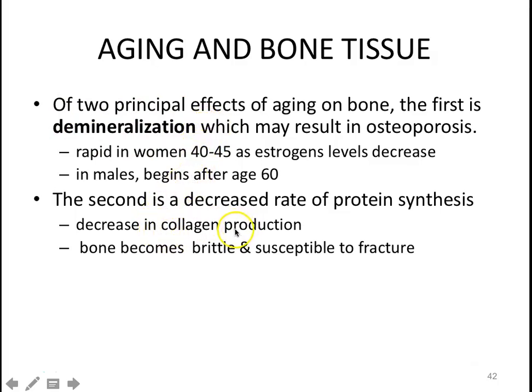Also, like everything else in the body, you're just not producing things as quickly as you once were. So you're decreasing your collagen production, which means that bones become brittle and more likely to fracture if you hit them or if you fall or something like that.